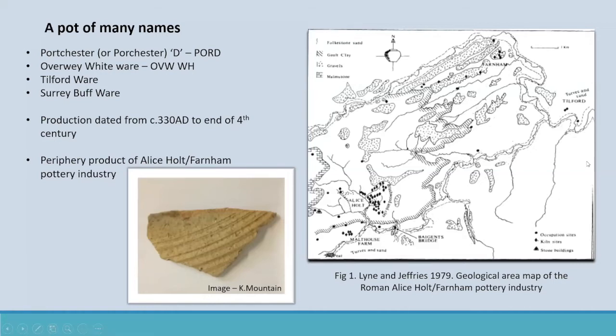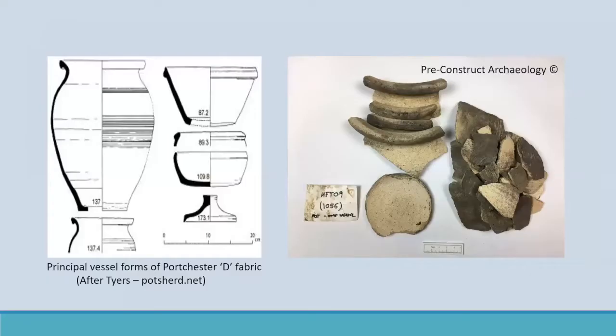In the late Roman period, the pottery industries decrease the range of vessels that they make, said to be possibly better for mass production, easier to send out to a wider network. So the principal vessel forms of Portchester D, we have neck jars, flange bowls, and plain dishes. These are the three main forms.